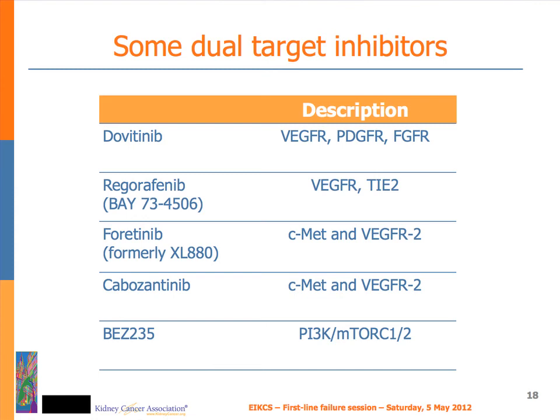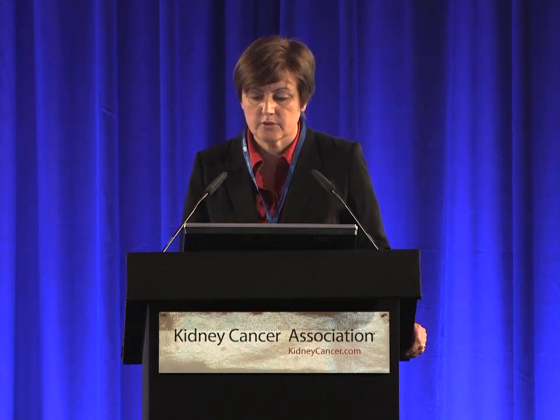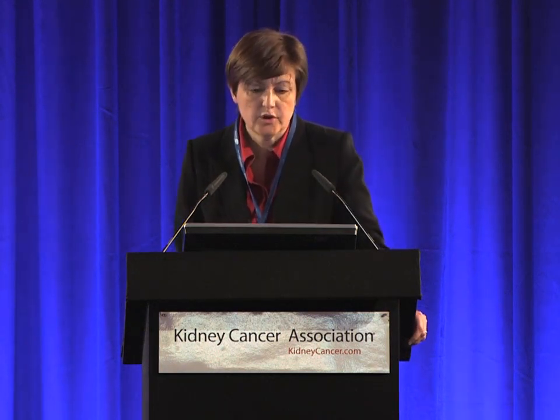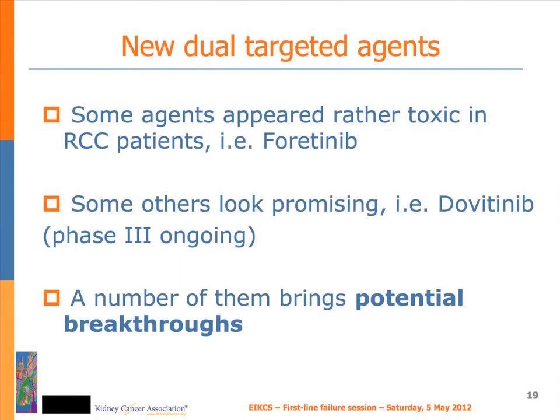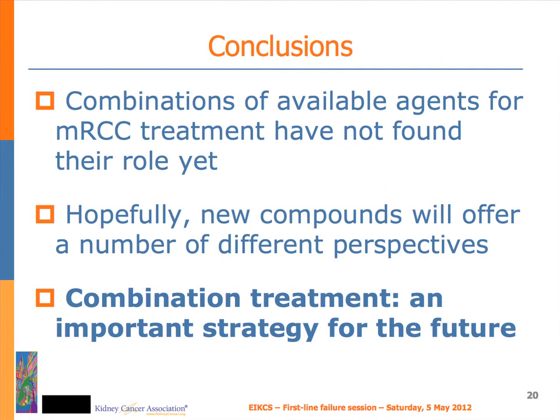Dovitinib is probably one where the development is rather rapid, and it is now in phase 3. And there is VEGF receptor inhibition together with FGF receptor inhibition, regorafenib, which combines Tie2 and VEGF, foretinib and cabozantinib, which are interesting because they block c-MET, and lastly the PI3 kinase and mTOR-C1 and C2 inhibitors. So some agents appear rather toxic, but some others look very promising. And I'm sure that a number of them really bring potential breakthroughs for the next generation of treatment.